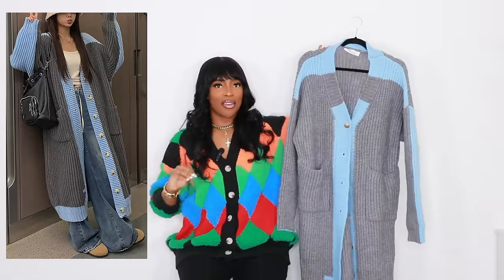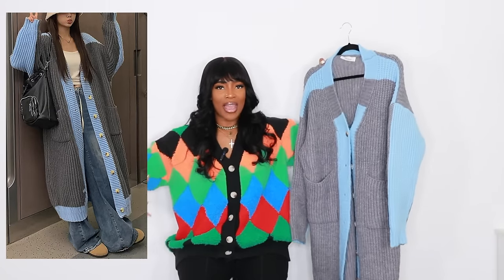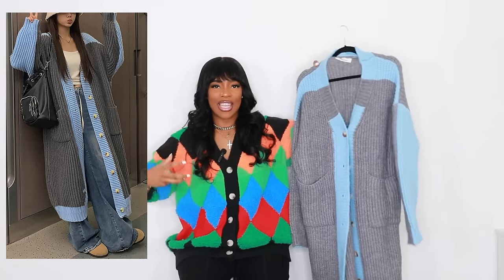Okay, so next up we have another cardigan from Shein, and this one is a very baggy, oversized, chunky knit cardigan.